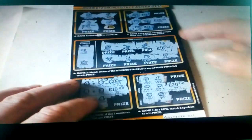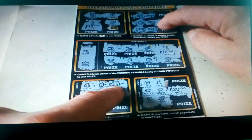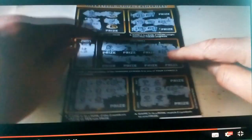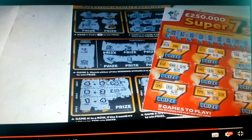Right, this is what we got. 25, 25, 20, that's 70. Yes, it is 100. 90, it's 100. So let's leave George being happy. And £5. Bye, George. Bye.